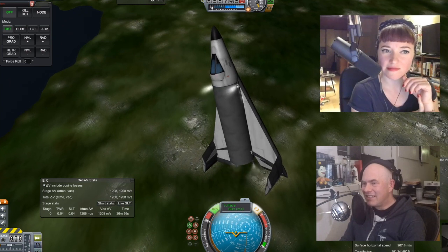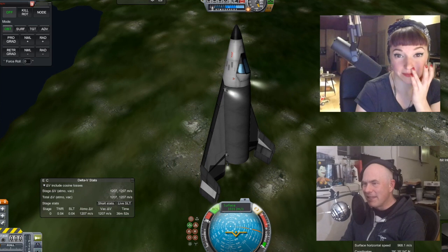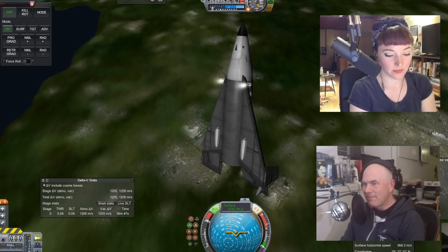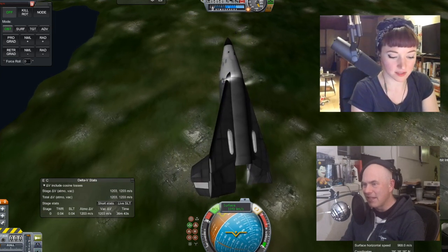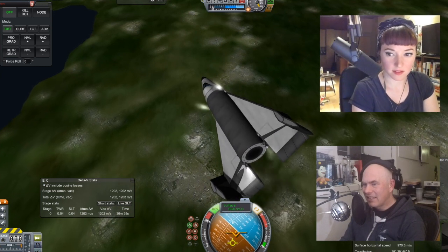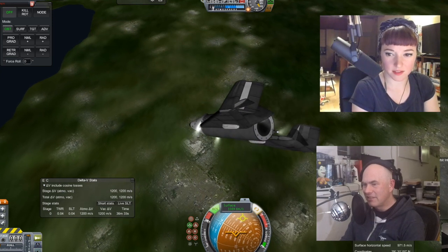What about this? No. Why is this thing spinning so hard? Why is it still spinning? I don't know, because my reaction control thrusters are clearly not giving me any respect here. Oh, maybe it's because I'm pushing... No, it is. That's the way I'm rolling. That's how I roll.